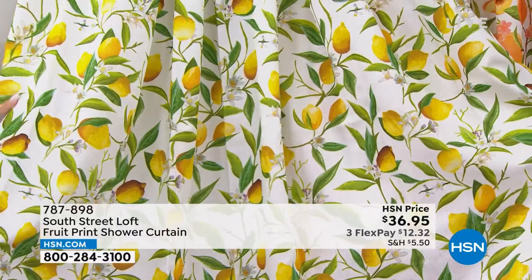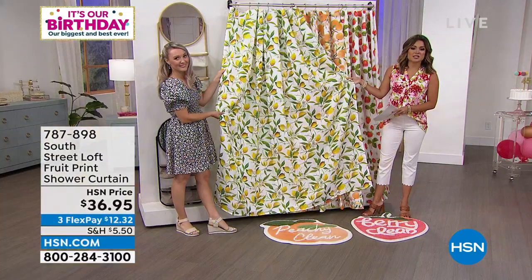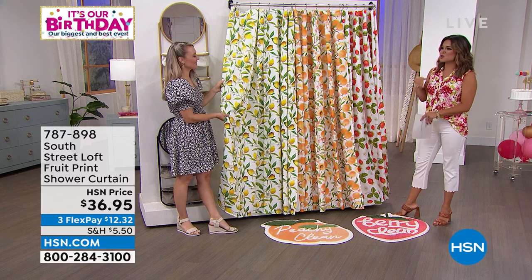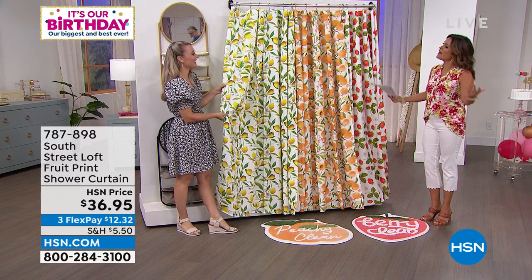Think of your shower curtain as just that, a curtain. Think how that changes the look of your home. Completely changes your bathroom. I love to switch ours out. I change it all the time. I know. In fact, in our master bath, we don't have a curtain. It's a glass shower, yes. So it's always the guest bathroom. And the kids are always like, you changed it again. What happened? It's fun.